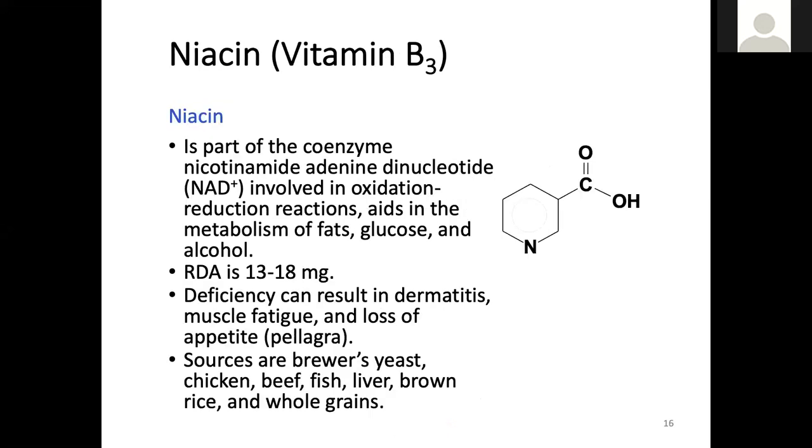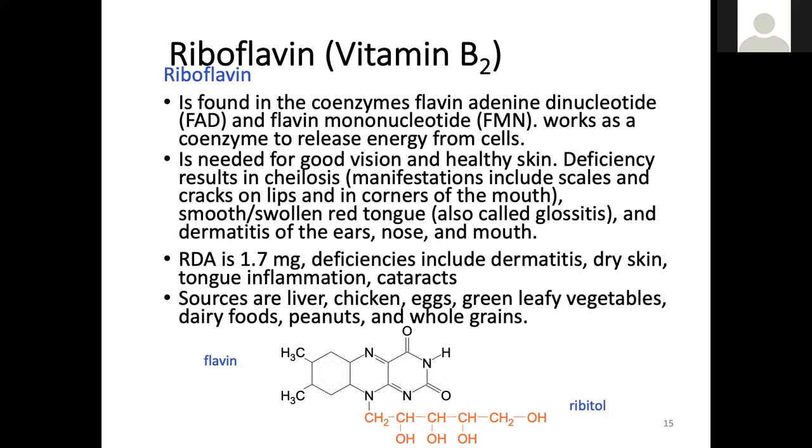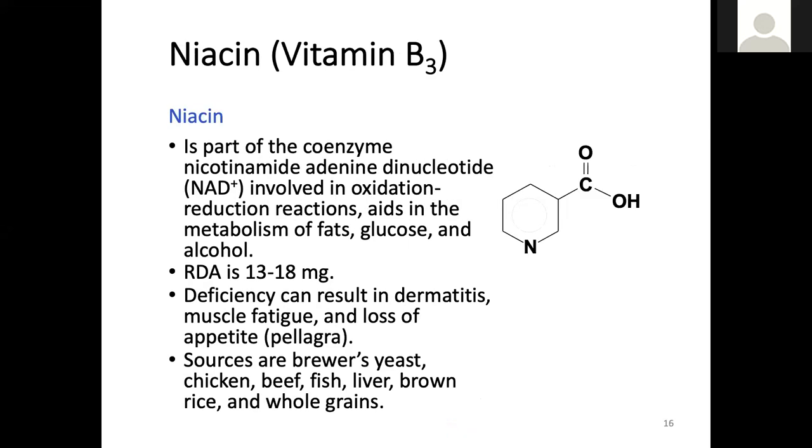Niacin is part of the coenzyme nicotinamide adenine dinucleotide, often abbreviated NAD. And it's similar to B2 in that its job is to move high energy electrons from one molecule to another. The recommended daily allowance is 13 to 18 milligrams, and too little of this, you're going to see dermatitis, muscle fatigue, and loss of appetite. It's a condition known as pellagra.